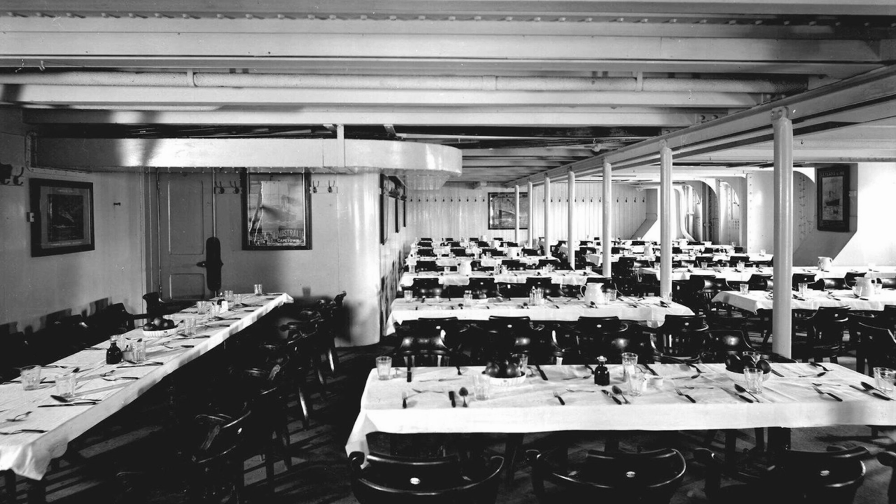There's statistically quite a high number of third class passengers who tend to be single males, which is why there is this facility to not segregate, but certainly to provide different facilities.